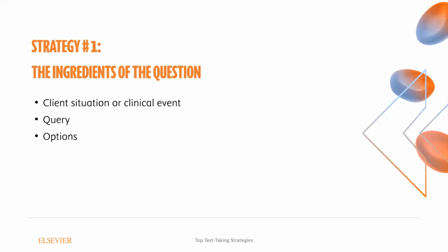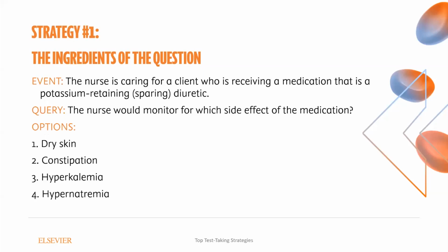So now on this next slide, let's look at a practice question. The nurse, here's your event. The nurse is caring for a client who is receiving a medication that is a potassium retaining, also called sparing, diuretic. Your query or your stem, the nurse would monitor for which side effect of the medication. And here we have 4 options. 1, dry skin. 2, constipation. 3, hyperkalemia. And 4, hypernatremia. So let's see how you do with that question. You can select an answer in the polling system here.